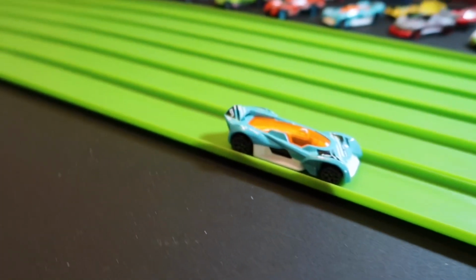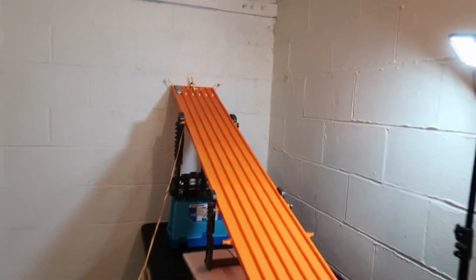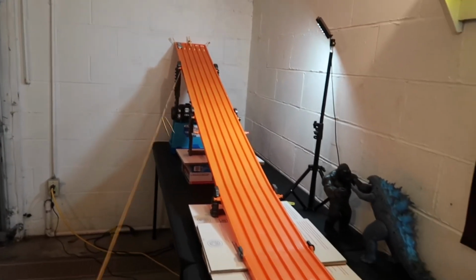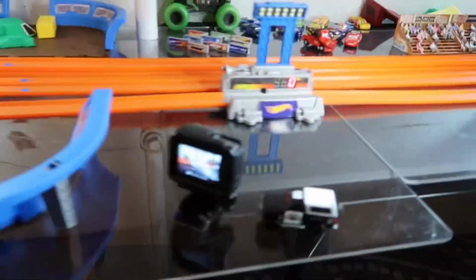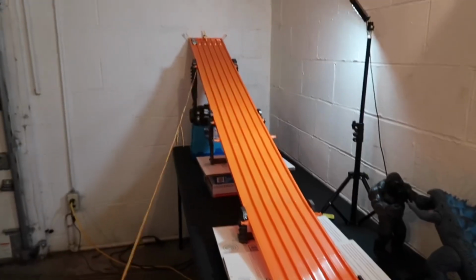All right, Futurismo number 2. Let's keep this trend going. Here we go for run number 1. 383. All right, 383 isn't great. He's kind of slowing down. He's putting a damper on the back half of the field, but that's all right.